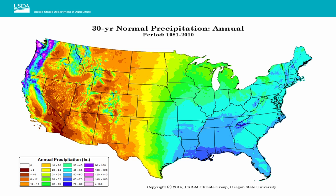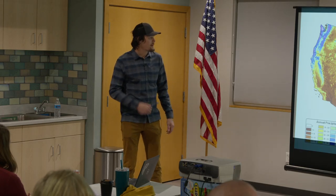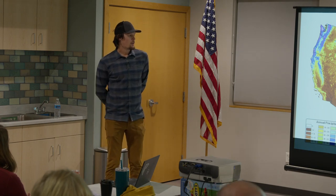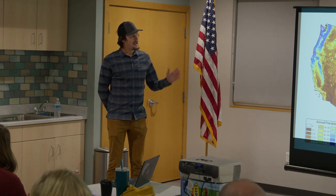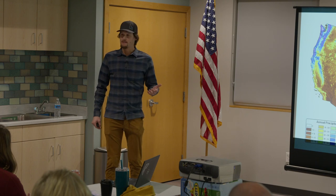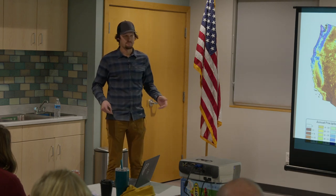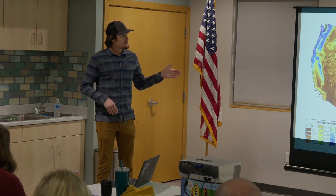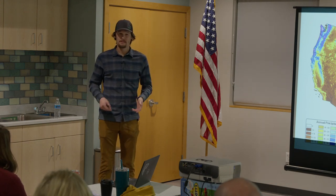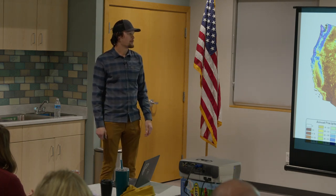With these small pockets up here, let's see if I can figure out the laser pointer, small pockets, you might identify those as some of the bigger mountain ranges that we have out here in the West. One other thing that this map doesn't really show is the timing of this precipitation. Out east, they receive a lot more precipitation throughout the year. And when I say precipitation, I'm talking both rain, snow, wintry mix, anything that falls in between. Out west, we receive a majority of our precipitation in the wintertime, as Brandon pointed out a little bit earlier.